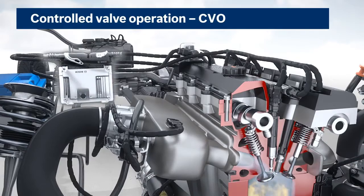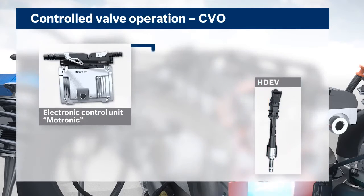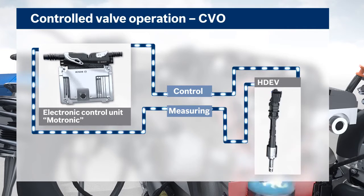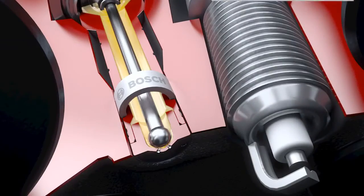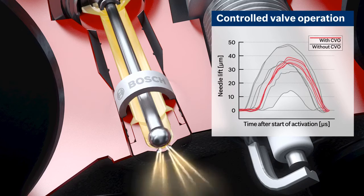Key components of CVO are the Bosch engine control unit and the Bosch high-pressure injector. Contrary to the conventional pilot-controlled injection, the control unit and high-pressure injector operate in a closed-loop system. During the injection, the control unit measures the activation signal and determines the opening and closing of the valve needle to compute the duration of the open phase. Thus, the electronic control unit can calculate the actual injection amounts of every injection and readjust if necessary.